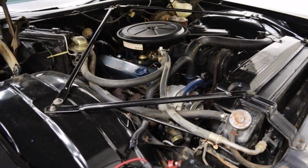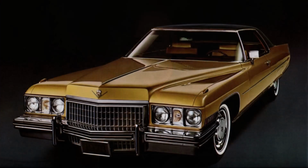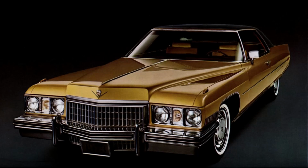By 1973, horsepower had begun to wane a little bit. They went from gross horsepower to net horsepower at the rear wheels, so there's a little reduction. But by '73, the smog controls were kicking in, and horsepower was down. And '73 actually happened to be the last year for the pure two-door hardtop DeVille.